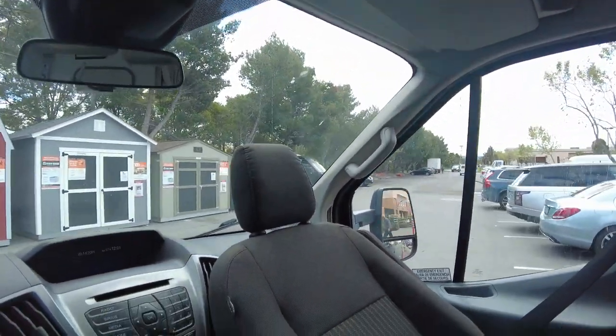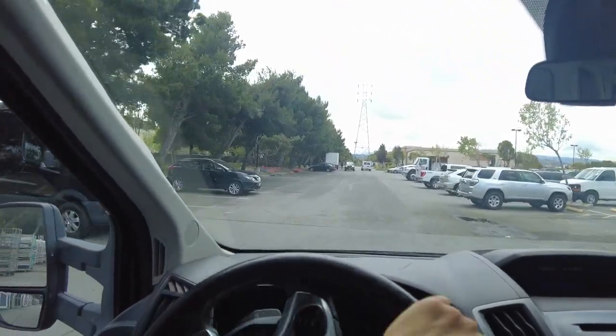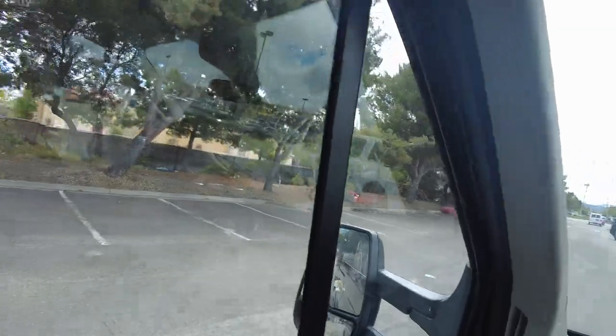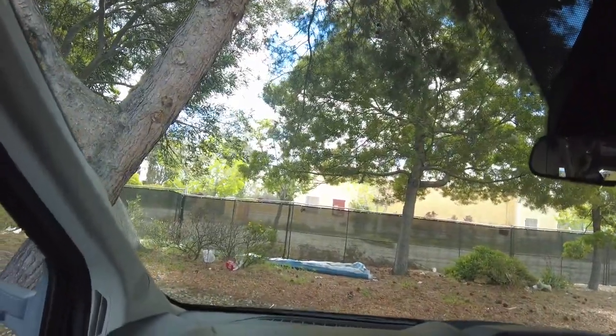All right, I'm gonna go to this side where nobody likes to park. Do one of these numbers. Probably take up two spaces to say, hey, don't mess with me.